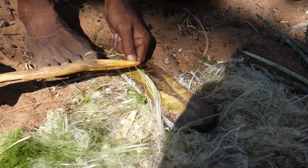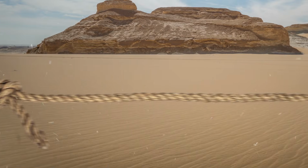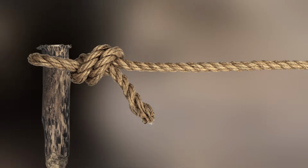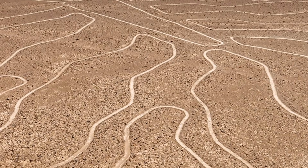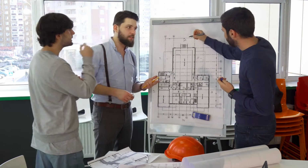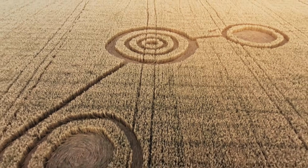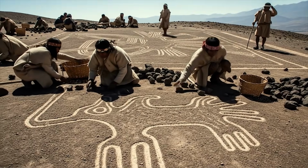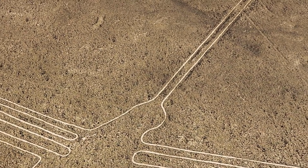To make sure that the glyphs would be nice and precise, they probably used basic surveying tools, like ropes and wooden stakes, to help guide their designs. They would place the stakes in the ground to mark points along the lines, using ropes stretched between them to maintain straight lines or create perfect curves. This technique is similar to how modern architects might use grid systems, and it's kind of like what people did to create the famous extraterrestrial crop circles in the cornfields. So they likely first sketched smaller figures on the ground, and then used them as blueprints to scale up their drawings to the gigantic sizes we see today.